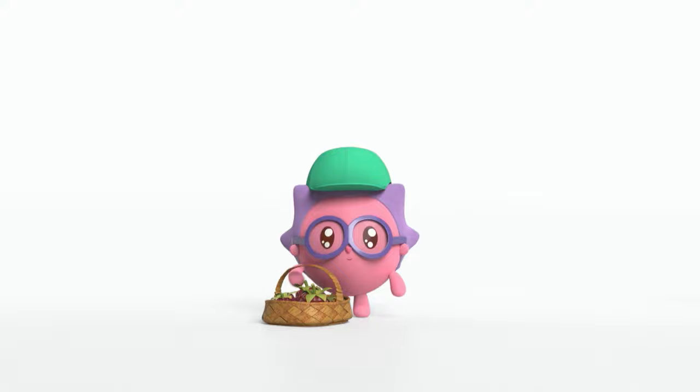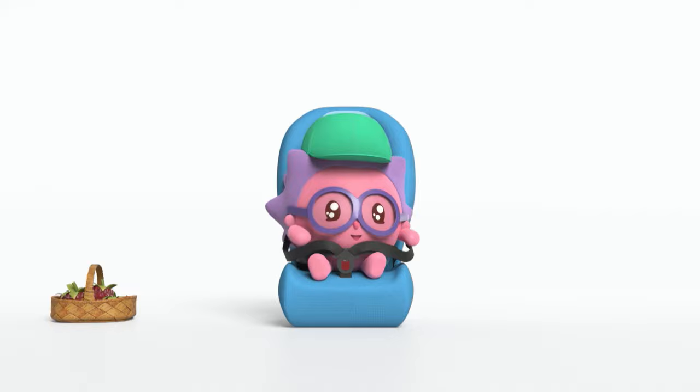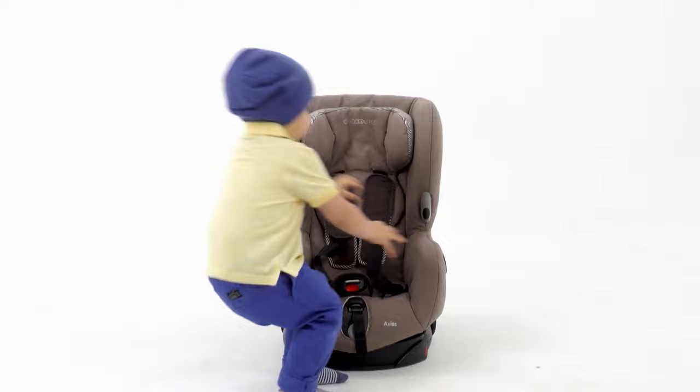When you're going for a ride, there's a special seat inside. It's the place for you to sit. And it's such a perfect fit. Now you're set, we're on our way. Where shall we go today? Let's go find our friends and meet in our safe and cozy car seat.